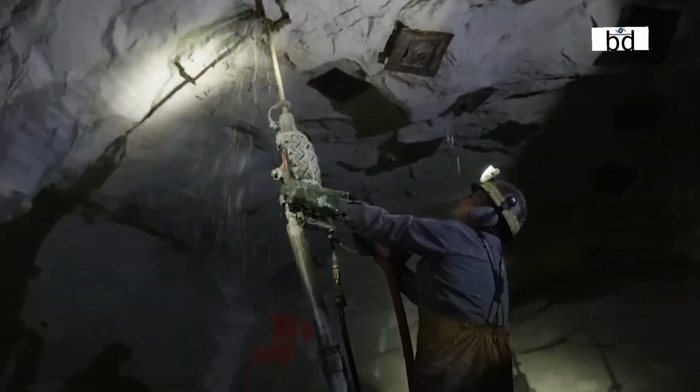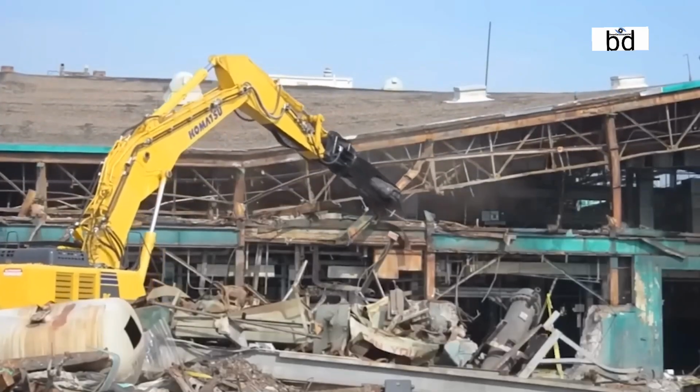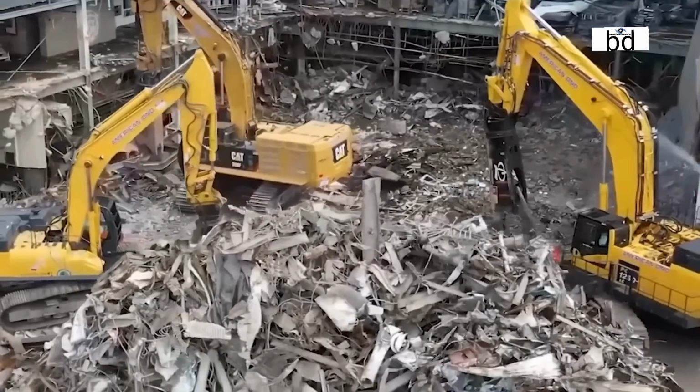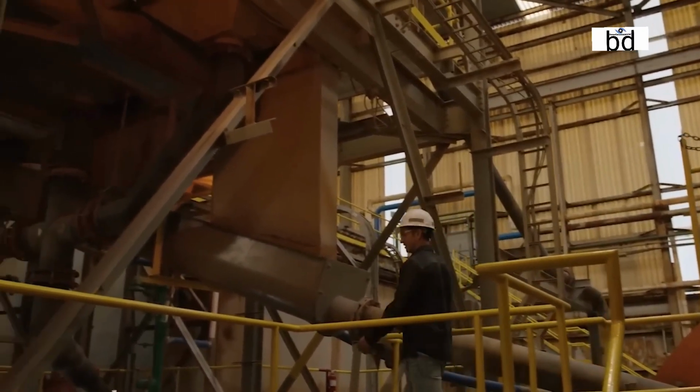All of this happened as the U.S. aimed to boost domestic mining of the mineral needed for nuclear energy and speed up the transition away from fossil fuels. Is this such a good idea? It's up to you to decide.